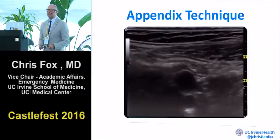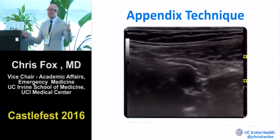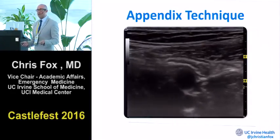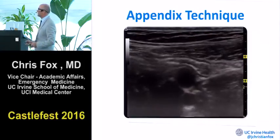But in order to make the diagnosis, it doesn't really matter what plane you're in. Longitudinal planes in general are pretty nice all over the body when you see organs that way. However, absolutely transverse plane, if that's how you get it, you get it. You get it any way you can, oblique, whatever you got to do, you get the diagnosis.